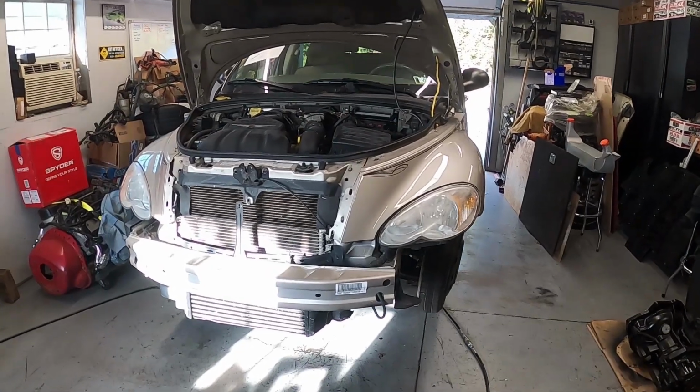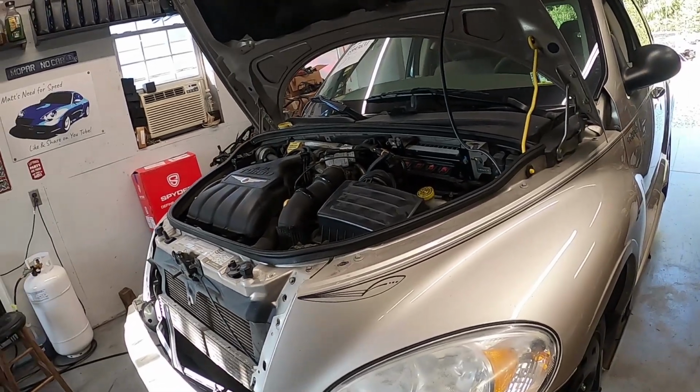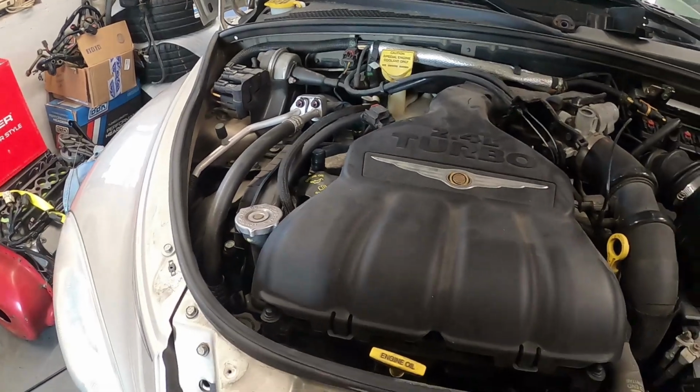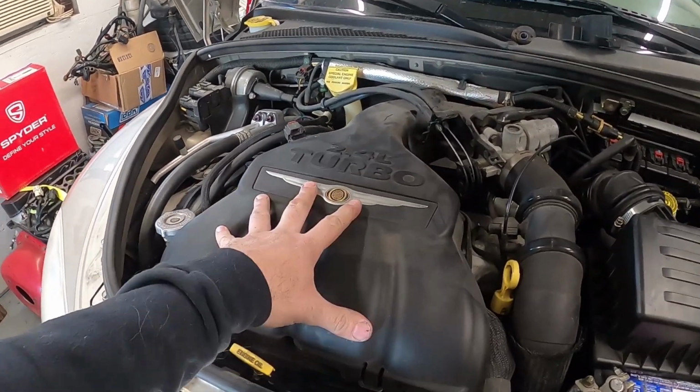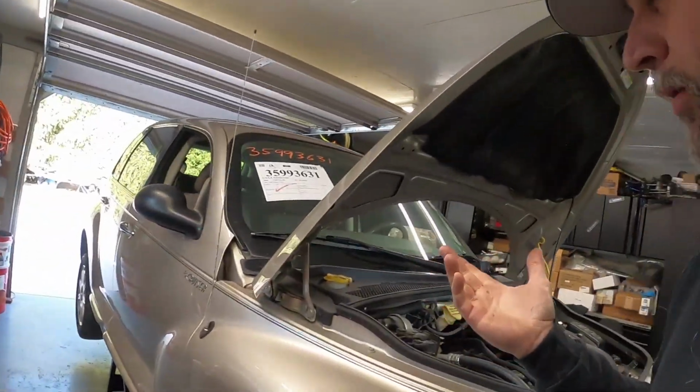I like to say a wolf in sheep's clothing. This is a turbo PT Cruiser. Now this is a 2006. After 05, they went to the plastic upper intake. Also on top of that, this one is not a GT. It's like a touring model.